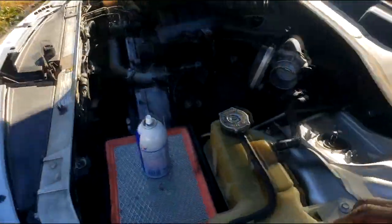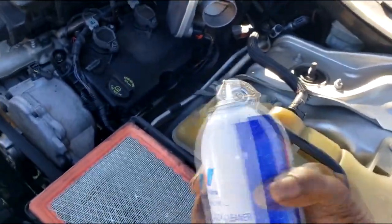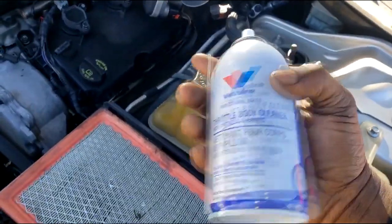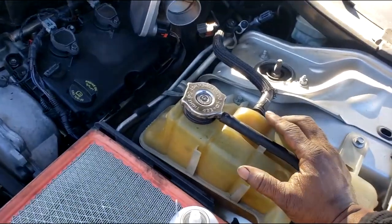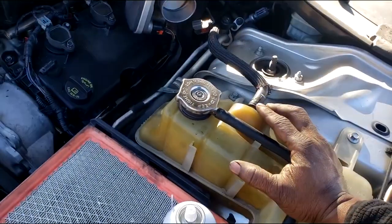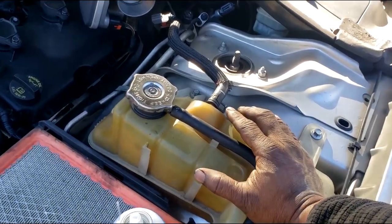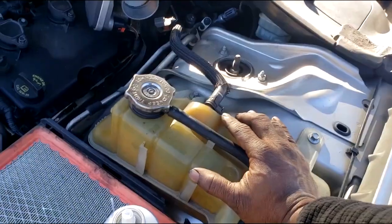All right, so recap. All I did with this, guys, was simulate fuel presence, not pressure, presence. By spraying this in there, which is flammable just like gas, I was able to simulate a few presses, and when I started it, it started up. That lets me know that I was lacking fuel pressure. Remember, you need 3 things to start.